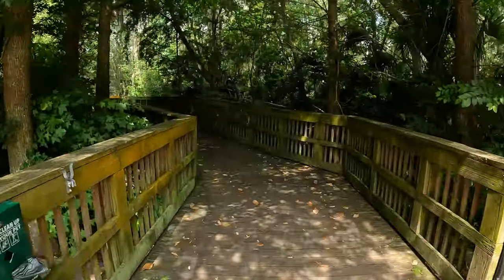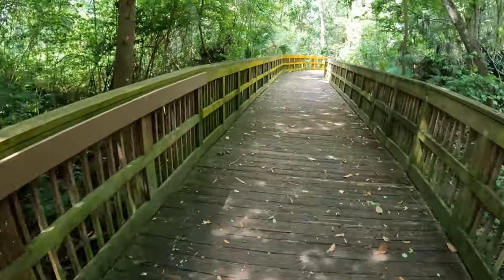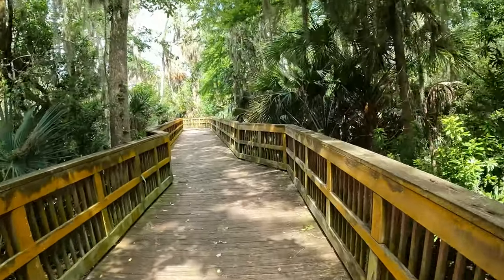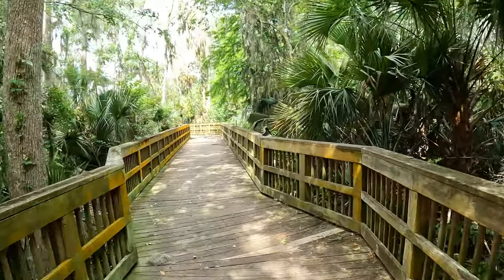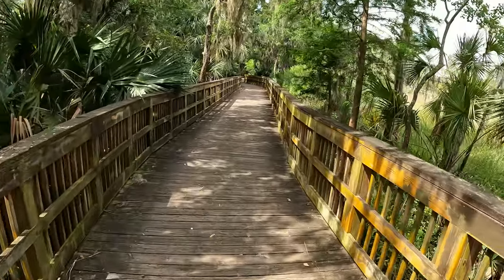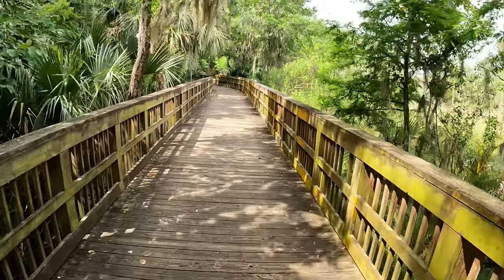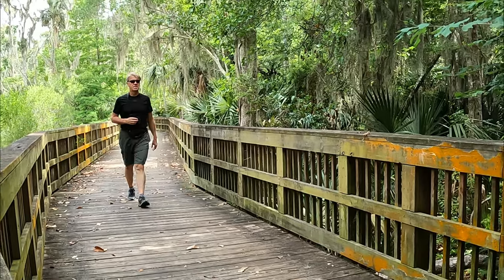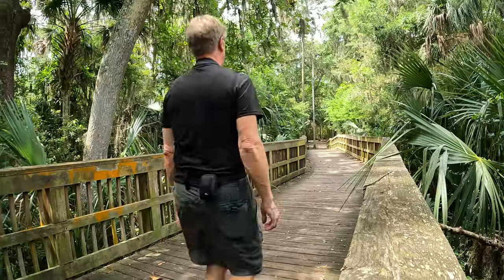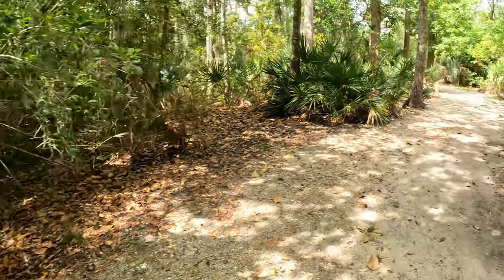Look at how cool it is. It's like going into a green cave. It's nicely shaded, nice boardwalk. Very quiet here. You can have some quality time in the nature. Scenic overlook trail.